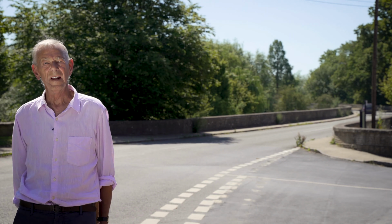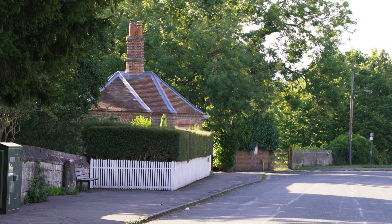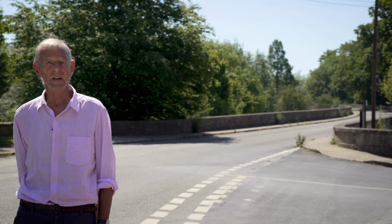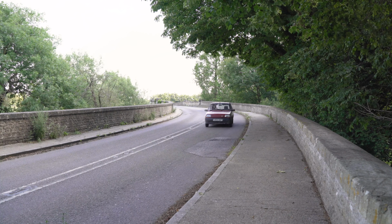Some dates can be confusing. We're looking now at Dorchester Bridge. The toll house was built to exact tolls from people crossing this bridge, because this is a new bridge built in the 19th century. It curves away because there was already a medieval bridge which had to remain in position until they built this new bridge.